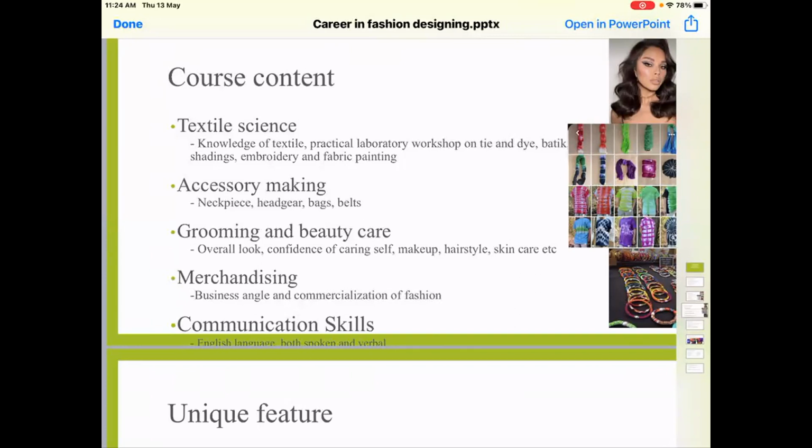Merchandising. This is the business angle of fashion. A merchandiser is the person who's the middleman between a consumer and the manufacturer. The merchandising subject, for students after the second year of fashion, is right now not compulsory; you can take it as an option. The teachers will be talking to you about it. It is a very important subject because you can get a job as a merchandiser in a fashion house or an export house, and it's a very good job opportunity for you.